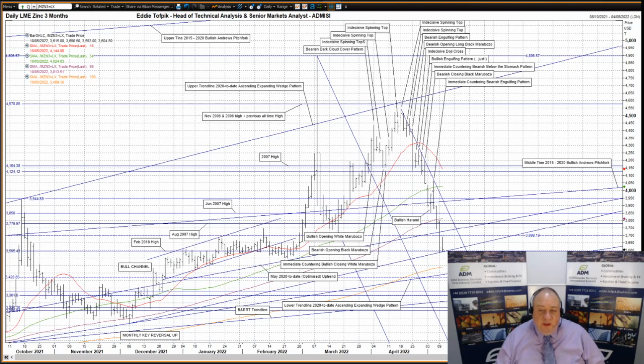From these monthly charts, I noted a significant pattern that is still in operation, plus a second pattern that was forming. The principal pattern was the 2015 to 2020 bullish Andrews pitchfork. The most recent event involving this has been the market last week moving down through the middle tine, currently at 39.26. This is not such a major event as you would have believed given the scale and size of the pitchfork, but it is noteworthy.